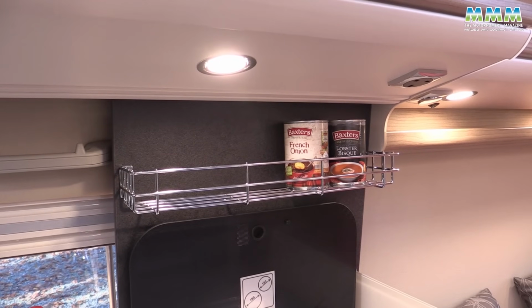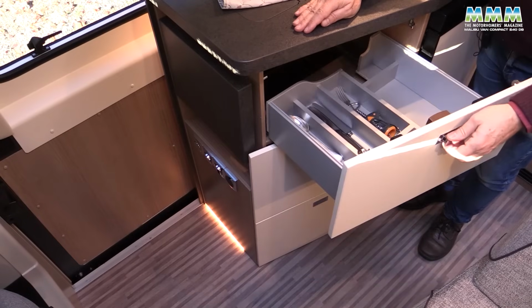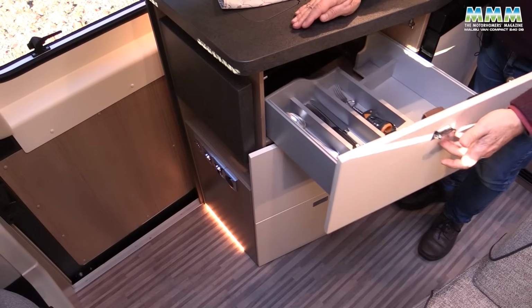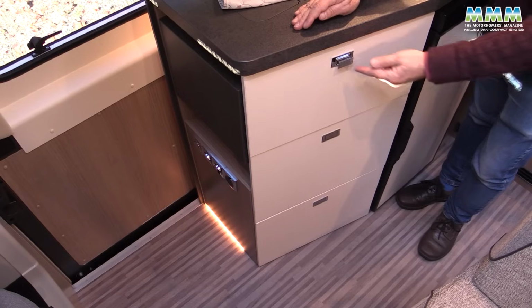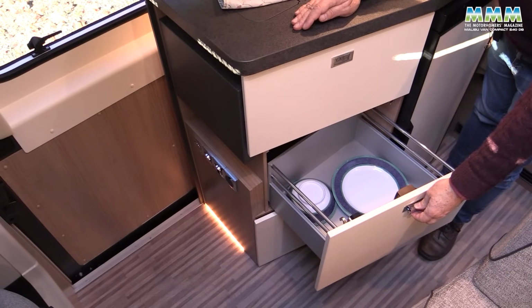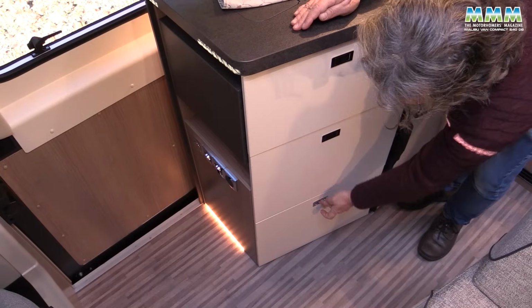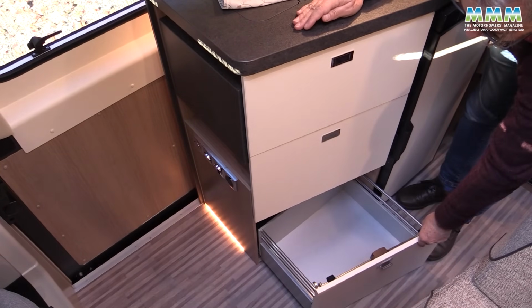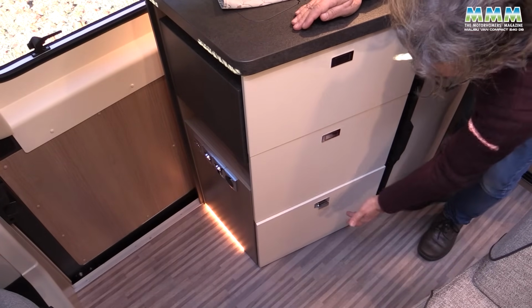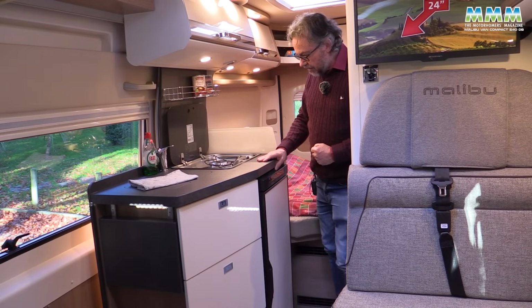The best bits, well, storage is surprisingly excellent. You've got your cutlery and utensil drawer at the top, all the drawers soft close, and then 2 more large drawers underneath. So no bending down on the floor and trying to see into cupboards. You've got good storage space.